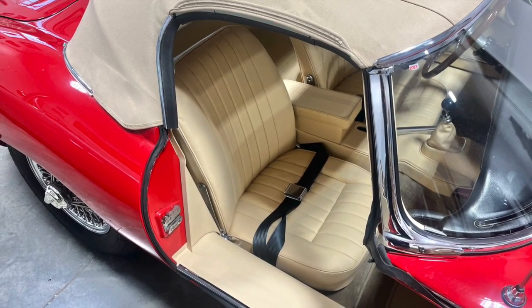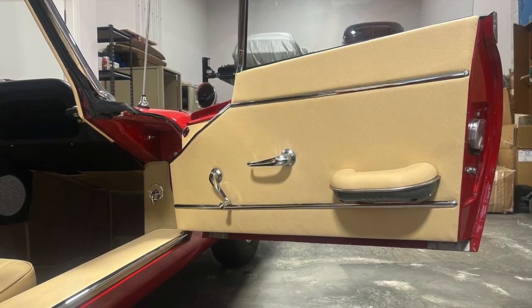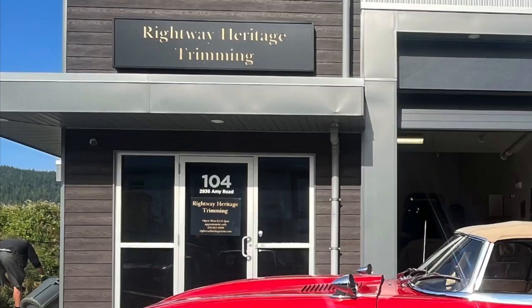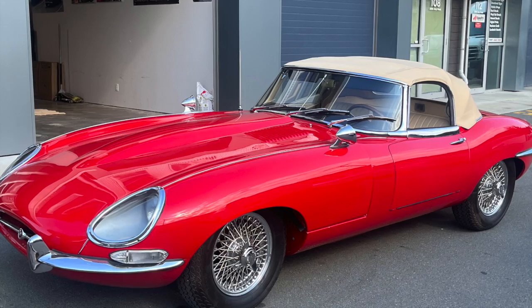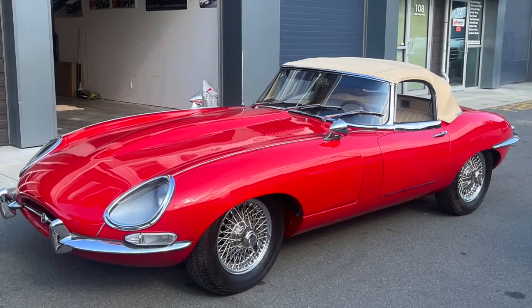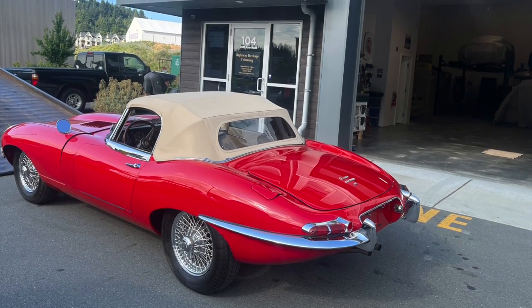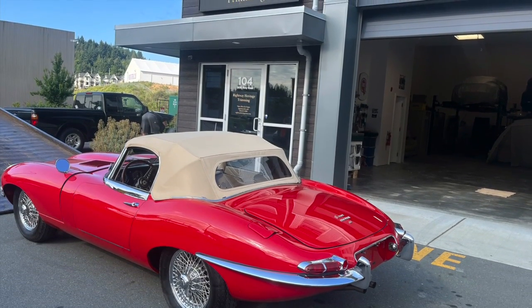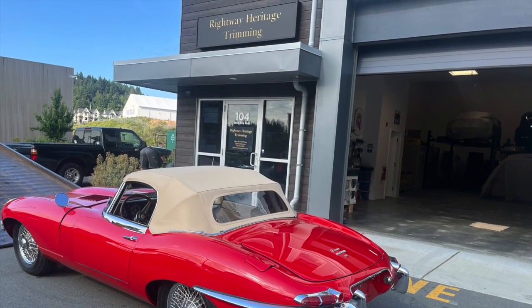Absolutely gorgeous. So I was really happy to do this car. Here's the finished door panels and door capping panels. And of course the top boot cover with red piping on it. And here's the car getting ready to leave in the bright sun. Had to take some good finish shots. Look at that. So off she goes back to my friend Richard Owens for some more mechanical finishings. But another job for Rightway Heritage Trimming. Thank you, Richard. She's all yours.